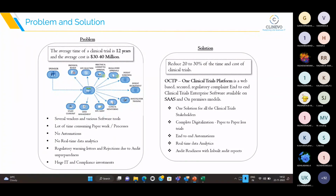So we developed this platform so that it can not only save your time from 12 years, we also always wanted to bring it down to 8 or 9 years. This 9 years is mandatory because some things cannot be changed; the patients have to be observed for 1 year, 2 years. But all the unnecessary processes, unnecessary delays, unnecessary manual work, everything can be streamlined. That's what we have done with this platform.